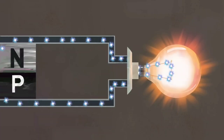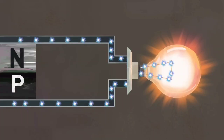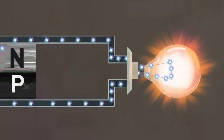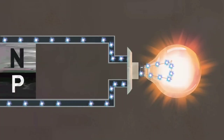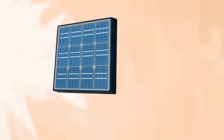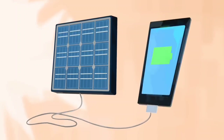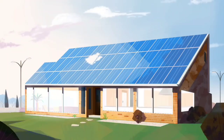The electrons are collected by the thin metal fingers at the top of the cell. From there, they flow through an external circuit, doing electrical work like powering a light bulb. Each silicon cell only puts out half a volt, but you can string them together to get more power. 12 photovoltaic cells are enough to charge a cell phone, while it takes many more to power an entire house.